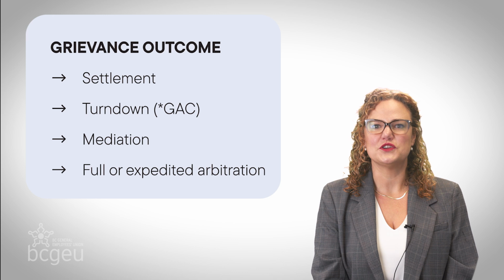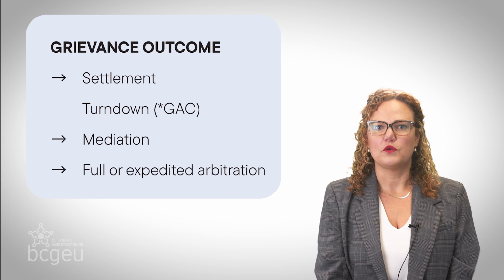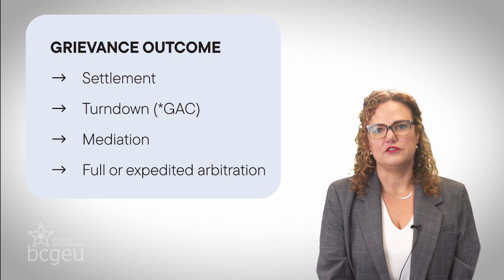Sometimes, despite the griever's wish to proceed to arbitration, the staff representative will determine that a grievance should not proceed to hearing. If the griever and the staff representative disagree on whether the matter should proceed, the staff representative will issue a turn-down letter outlining the details of their decision and will include the griever's appeal rights. A Grievance Appeal Committee, or GAC, hears grievances that have been turned down.